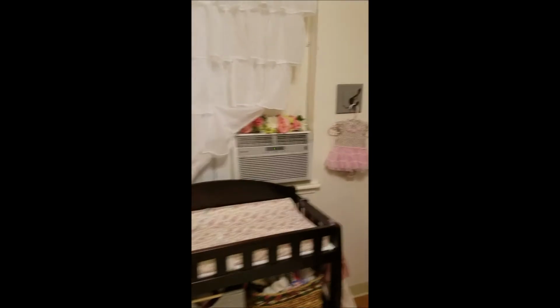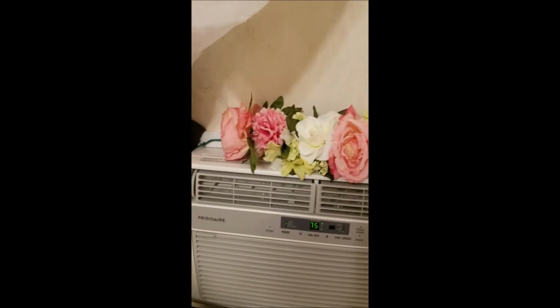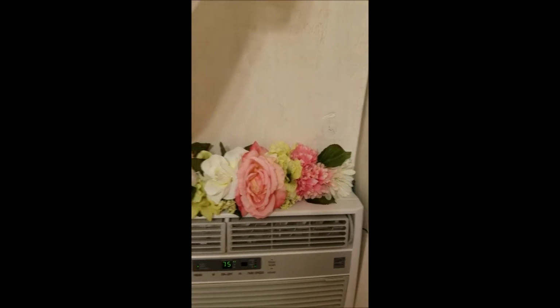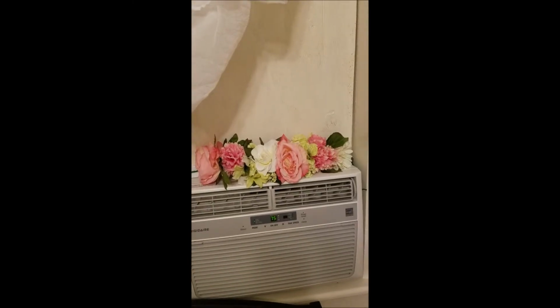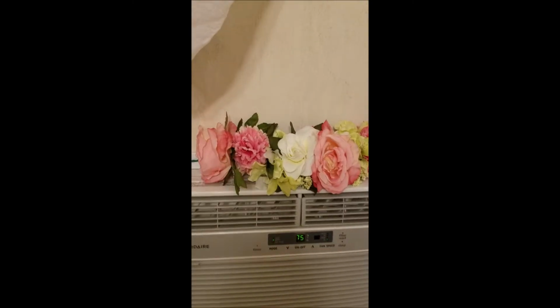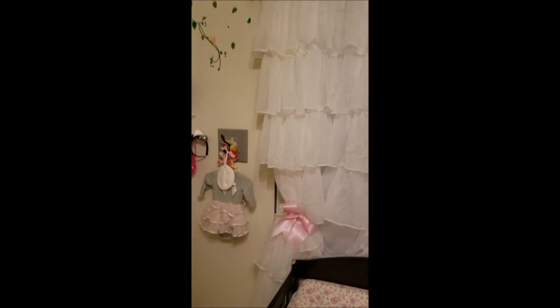So this is the nursery overview. All the flags. The dresser, her furniture, I got all different places, but it still matches, so I really like it. I'm gonna be sad to leave the nursery because I don't know how I'm gonna decorate her new room. Hopefully it'll all come with me.